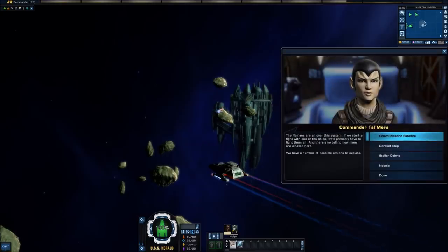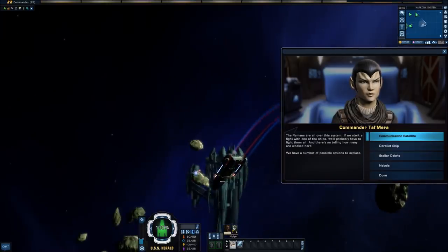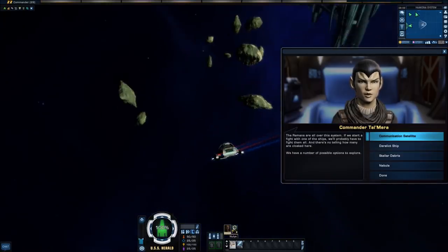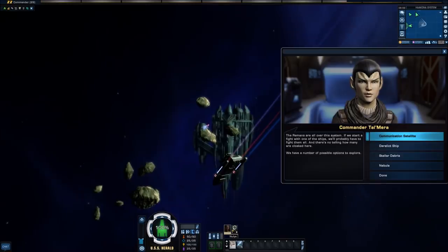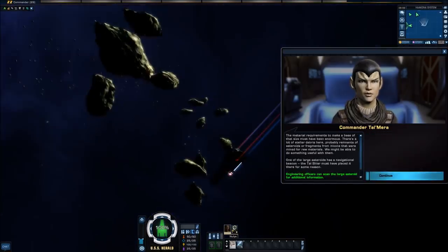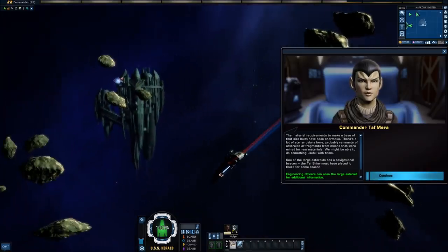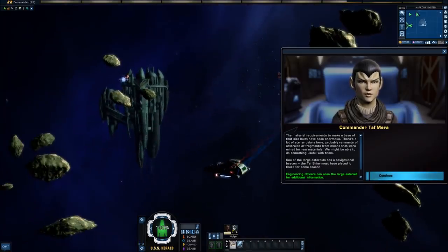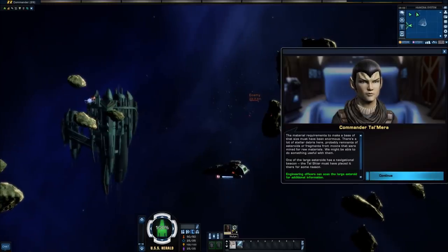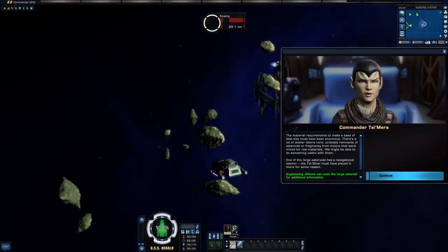The Remans are all over this system. If we start a fight with one of the ships, we'll probably have to fight them all. And there's no telling how many are cloaked here. We have a number of possible options to explore. The material requirements to make a base of that size must have been enormous. There's a lot of stellar debris here. Probably remnants of asteroids or fragments from moons that were mined for raw materials. We might be able to do something useful with them.